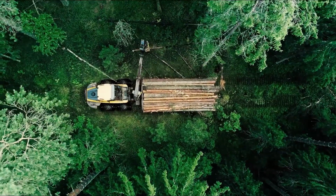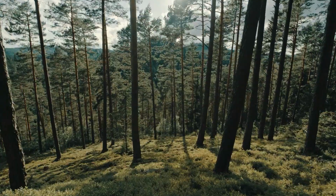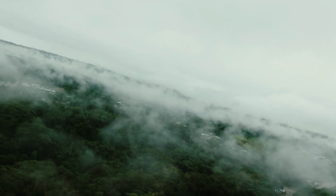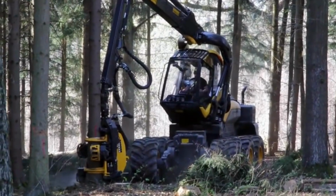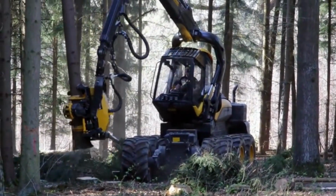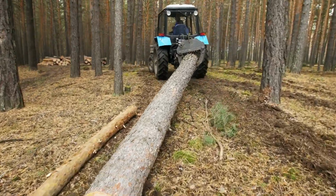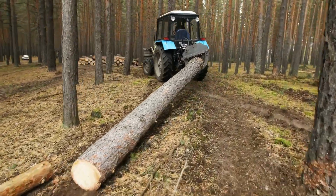For a long time, humans have applied machinery to cutting and hauling wood to reduce labor costs and increase productivity. Today, let's explore the process of wood harvesting, from manual labor to machine intervention, to see the surprising changes that have occurred.